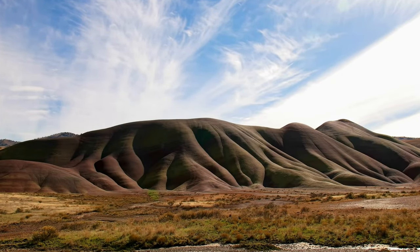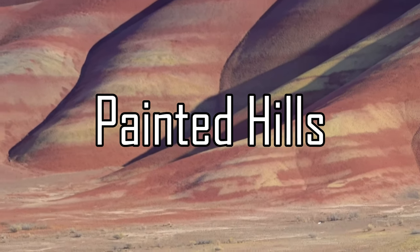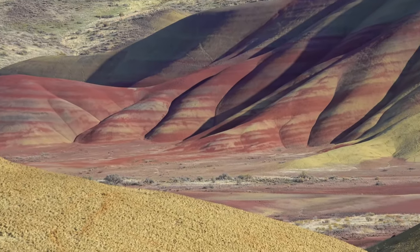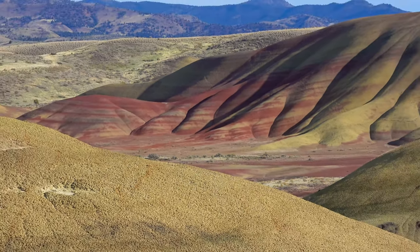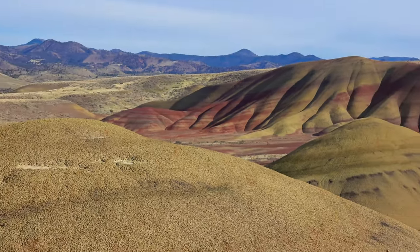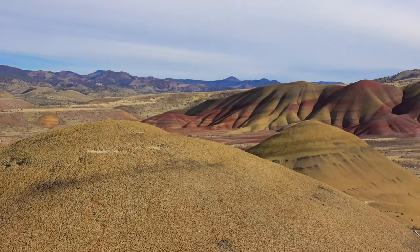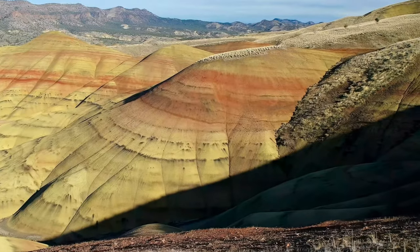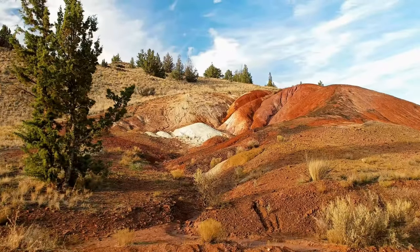Our next stop takes us to the Painted Hills unit, a mesmerizing landscape that looks like it's been painted by an artist's brush. The hills get their vibrant colors from layers of volcanic ash, clay, and oxidized iron minerals. The Painted Hills, located in Wheeler County, Oregon, are renowned for their breathtaking natural beauty.